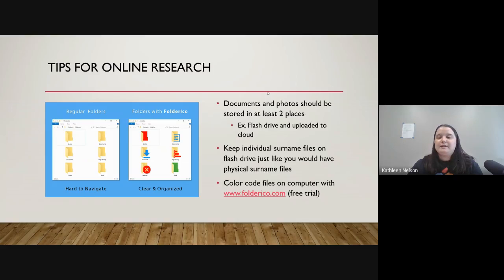And then I was actually told about this, that you can color code the files on your computer with Folder Marker, and it does offer a free trial. It may be helpful for those who, like me, are visual learners and pay attention when it's slightly different, but it is just something to keep in mind.